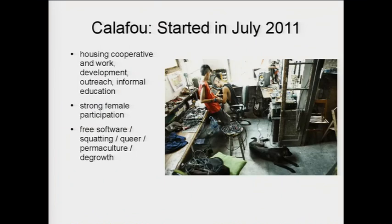So this is Calafou. We entered there in July 2011. Yeah, actually it's badly written. We started before. We started in November 2010, but till we gathered the people and the money we needed to enter, it took 6 months.